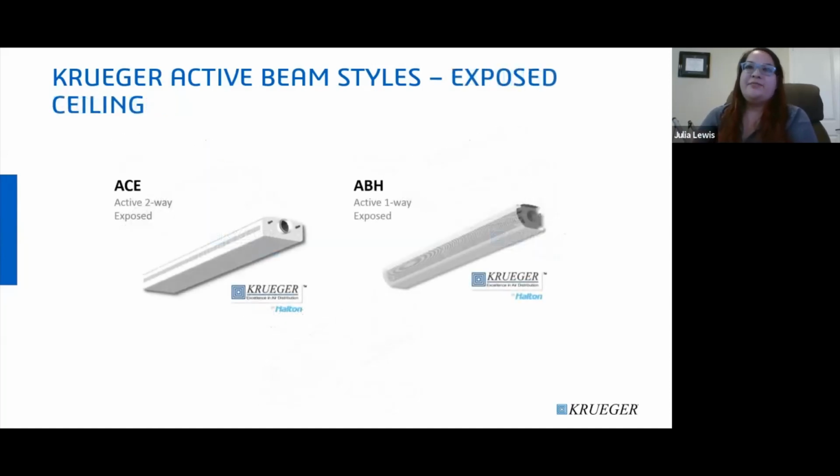These are more active beams for exposed ceilings. So the ACE unit is the unit we showed in that video earlier that had that vertical discharge that made it good for exposed ceiling applications. And we also have this ABH unit, which can be sidewall mounted really high up, and it can be mounted side by side with each other for a uniform linear look in your space.